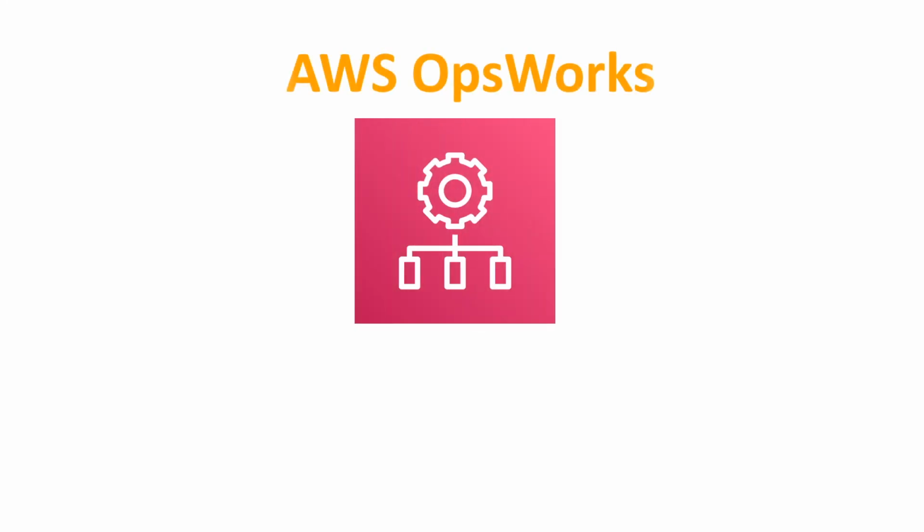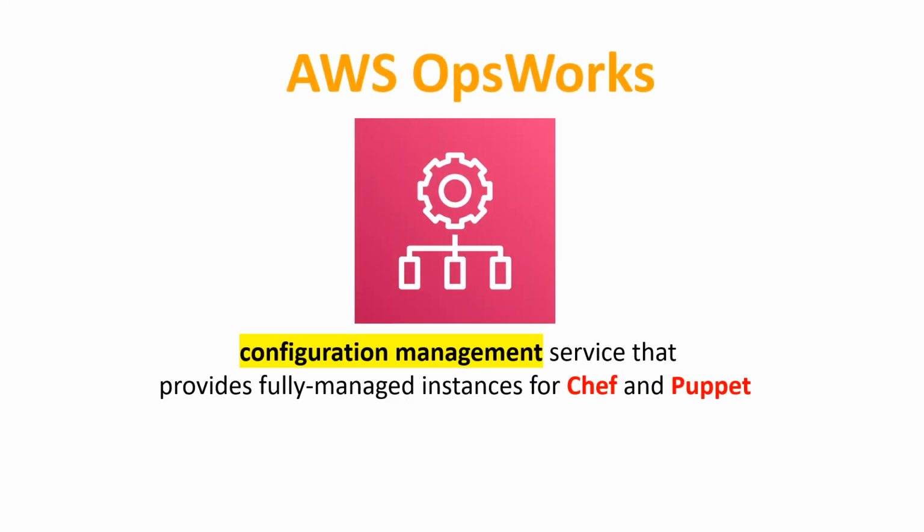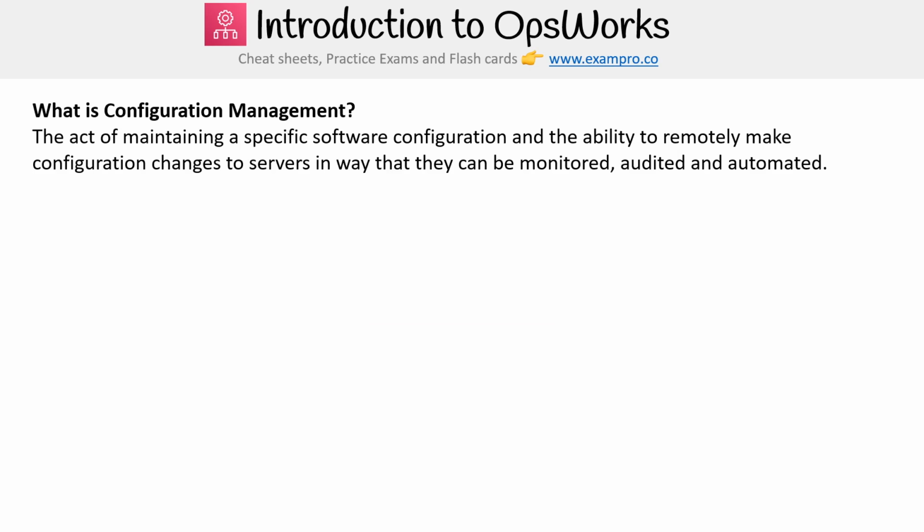Hey, this is Andrew Brown from Exam Pro, and we are looking at AWS OpsWorks, which is a configuration management service that provides fully managed instances for Chef and Puppet. So to really understand what OpsWorks is, we need to understand what configuration management is.